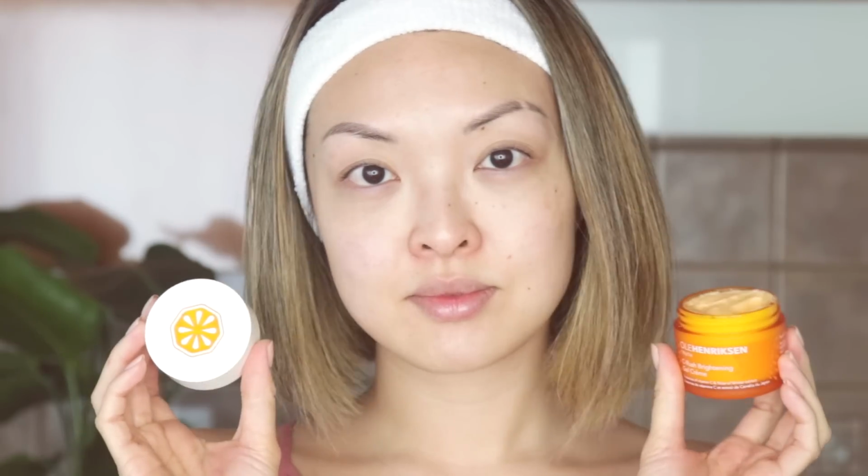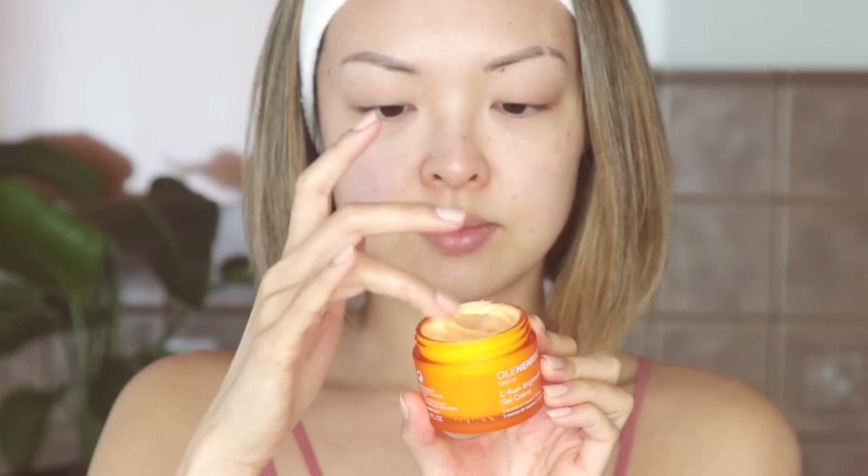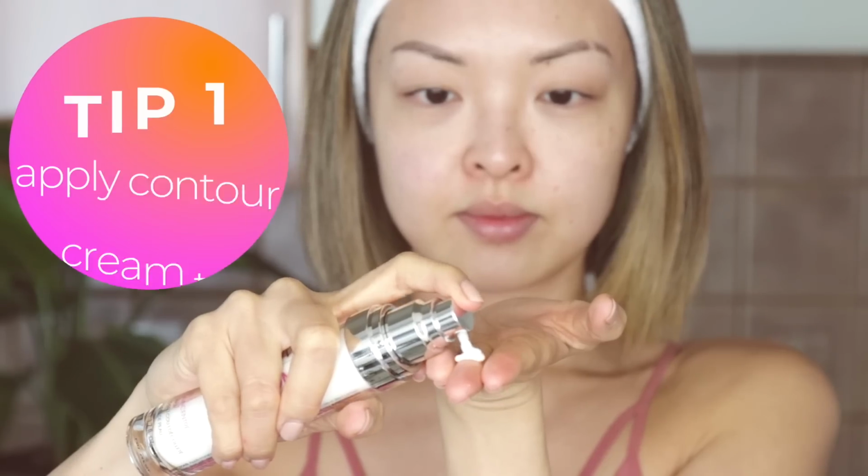To make the appearance of tighter and brighter skin, I'm going to apply the Ole Henriksen C Rush Brightening Gel Cream. What I love about this is that it's super moisturizing and also helps create a lift in the eyes, especially if you have dark circles. I just pat this in all over the face for a beautiful glow. And last but not least, to help tighten the neck area, I'm going to apply the Juviance Contour Neck Sculpting Gel Concentrate. Our necks show signs of aging really fast, so it's important that you don't forget about this area.